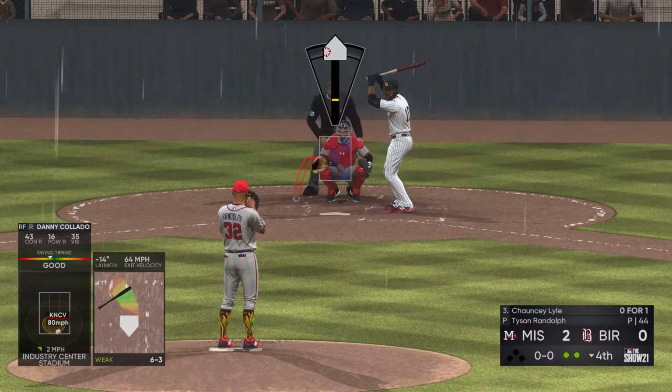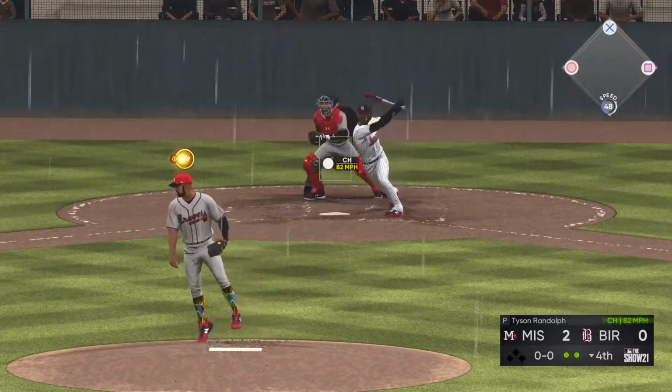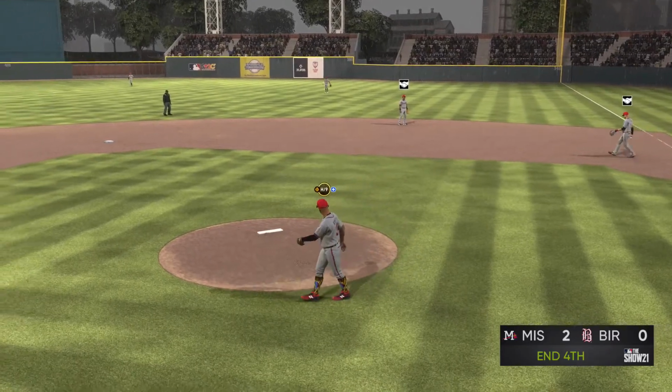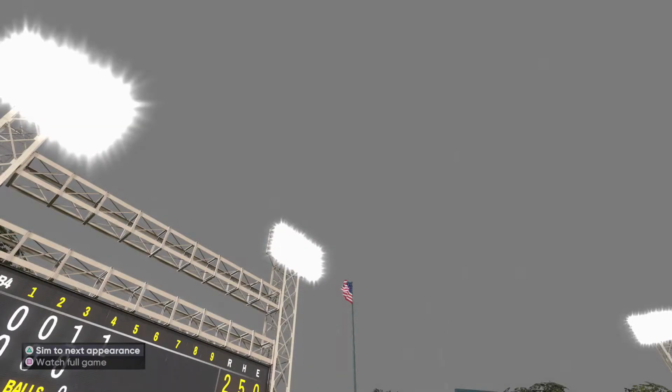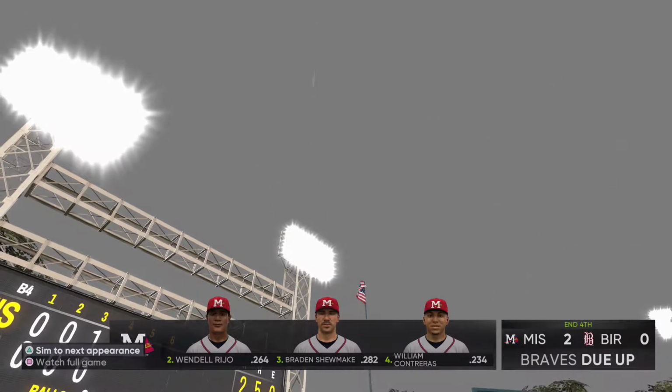And now in the box, Chauncey Lyle. He went down on strikes in his last at-bat as it's on the ground toward the hole. Throw on to first gets him, and the side is retired. Nothing across here this half of the inning. We played 4 full. Mississippi leads it 2-0.